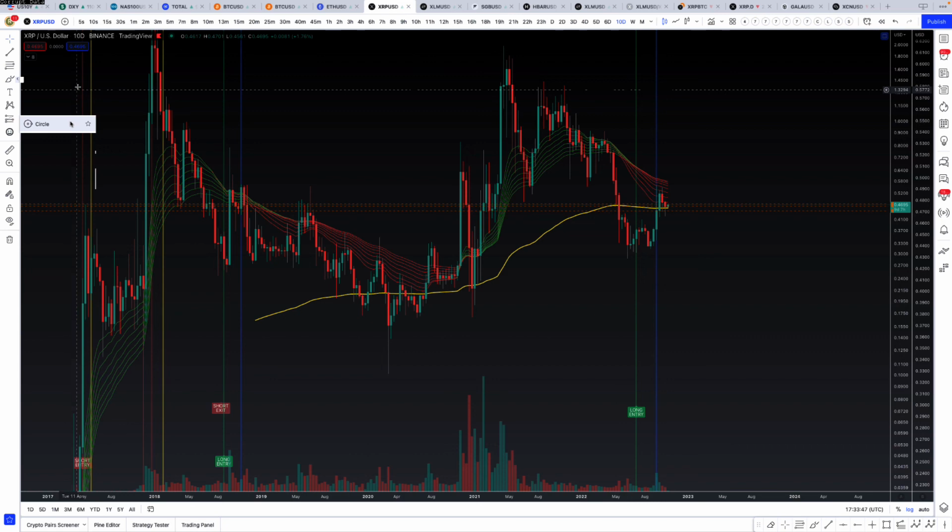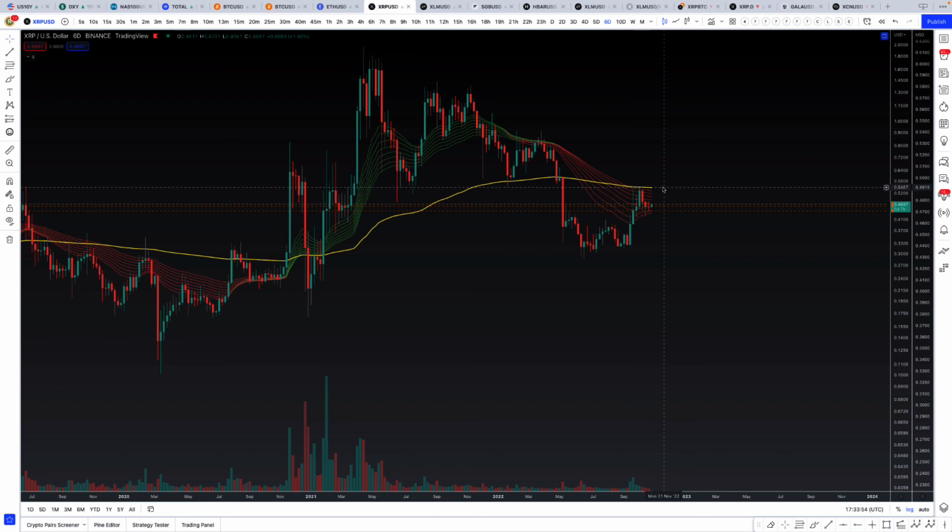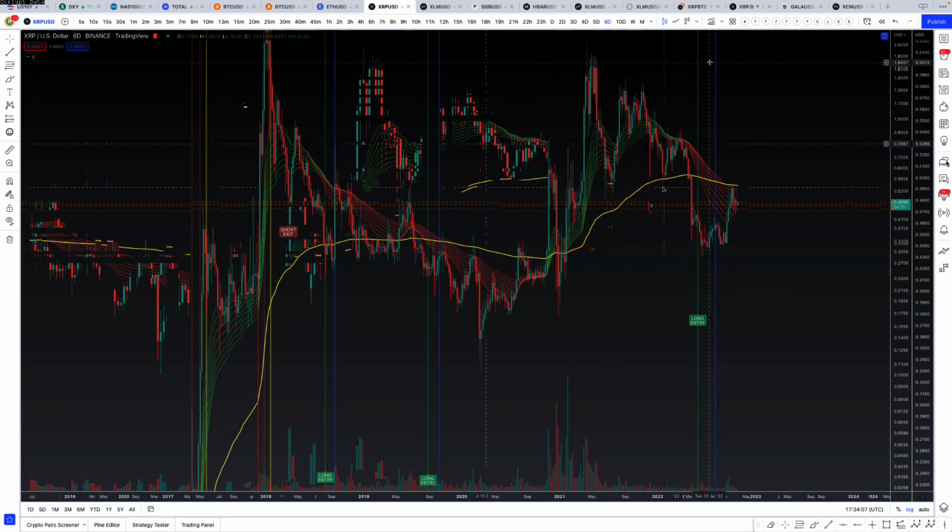I'm trying to find what chart it was. I think it was the 6-day chart. Yeah, the 6-day chart. When we get above 55 cents and hold that as support, I believe we're going to rally hard. You can see the 6-day chart. When we're below it, we're in our bear market. When we're above it, we're in a bull market.